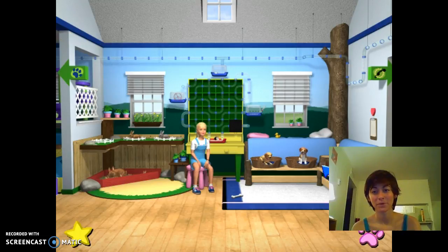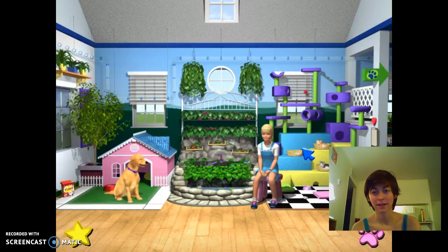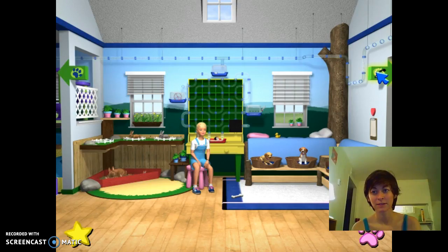Hi, Barbie put me in charge of this playroom where we get to hang out with the puppies and bunnies and hamsters too. The animals really. This is where the cute little kittens live. We also have turtles here.